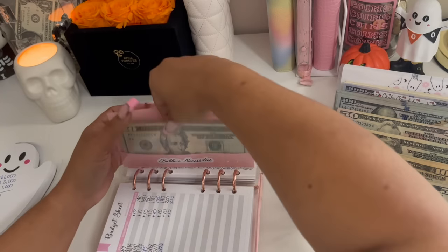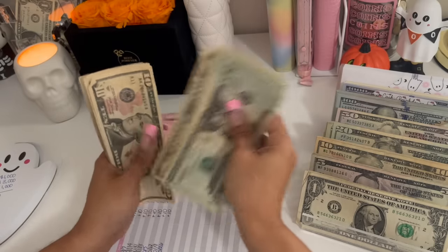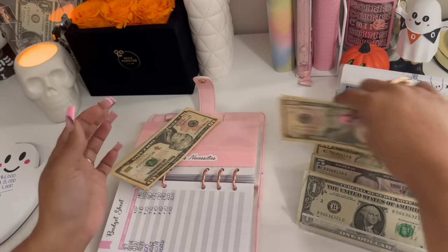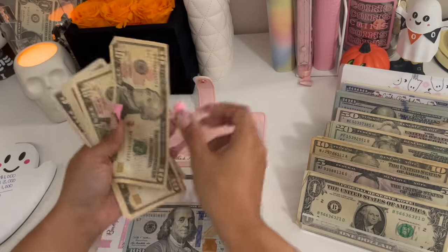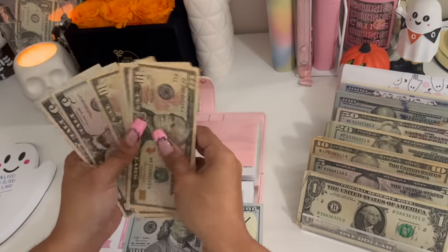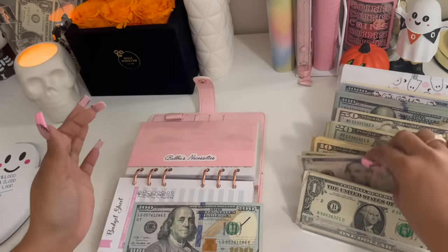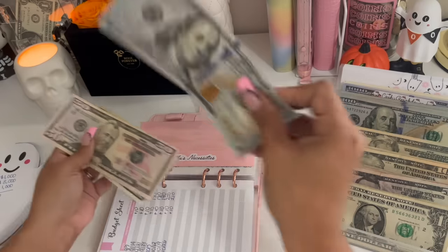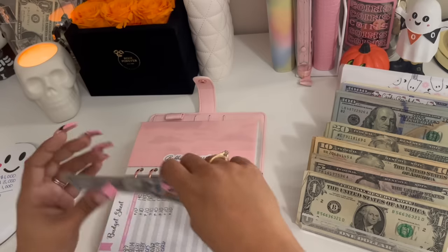Okay, Bubba's necessities. He has 20, 40, 60, 80, 90, 100. So we'll change that and give it a $100 bill. And then he has 10, 20, 30, 40, 50, 60, and 70. So we're going to take all of this and we're going to do a 50 and a 20. So 100, 150, and 170.